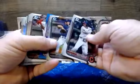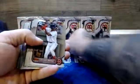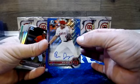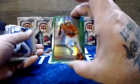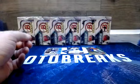Earl Vera, blue paper, Anthony Gutierrez. That is number 63 of 150 for the Rangers. But they'll take the hit this year to move on next year. Ben Joyce, blue wave refractor auto, 37 of 150 for the Angels. Dylan Beavers, green refractor, 92 of 99 for the Orioles. Elijah Green, Gabriel Hughes.